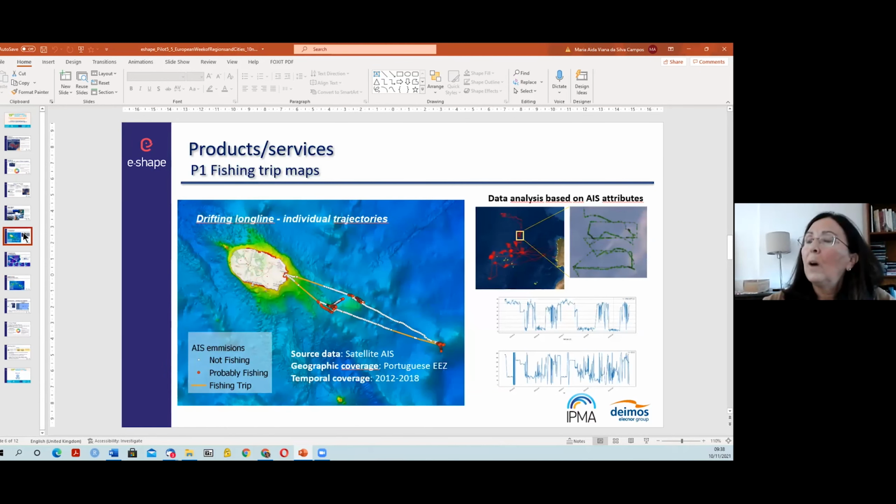I will pass to our products or services, as you wish to call them. And the first product we are developing is fishing trip maps. Here you can see a fishing trip for a longliner operating near the Azores. Each trip is a vessel trajectory, starting in a fishing port and ending, in this case, in the same port, but it can end in another port, where spatial points form patterns.